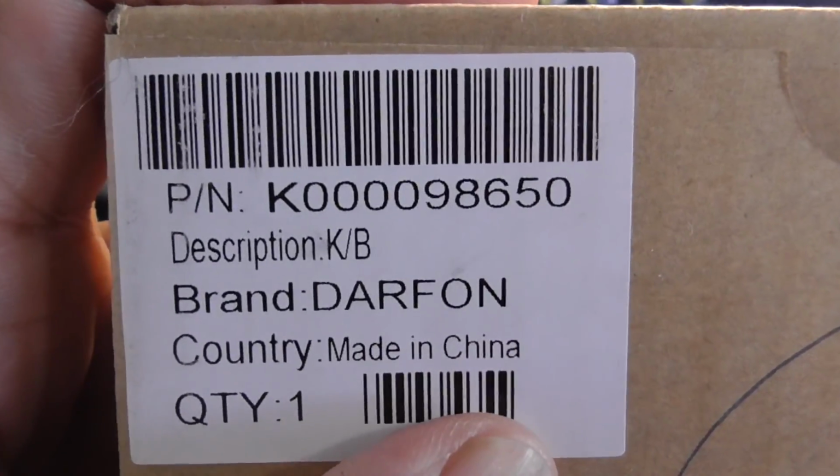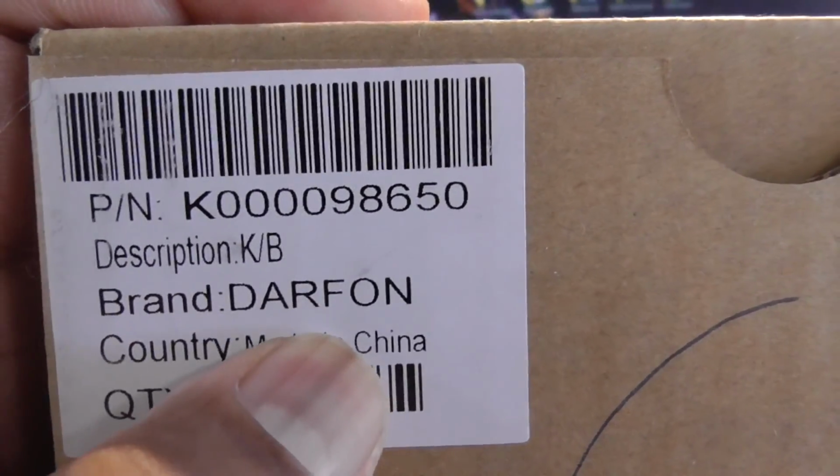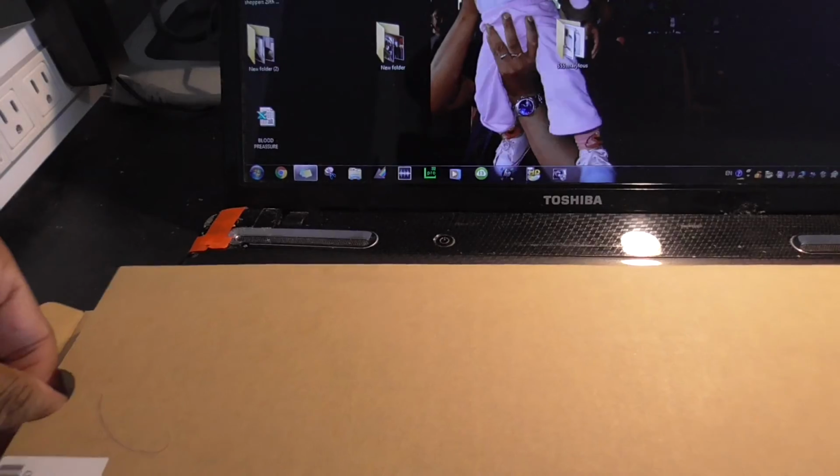So this is the keyboard. And this is the part number, 98650, and the brand is Dafon. It's made in China, so it's not a Toshiba part. It's probably made for Toshiba. So let's take it out.